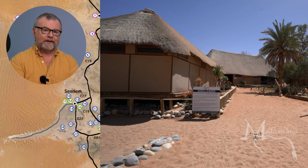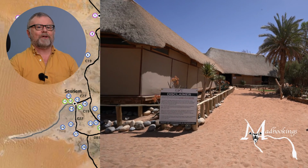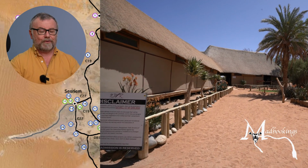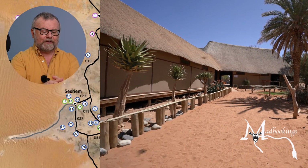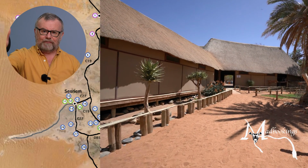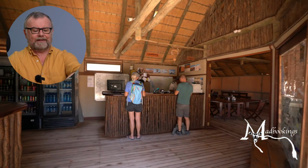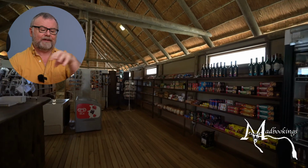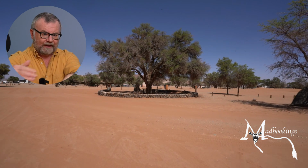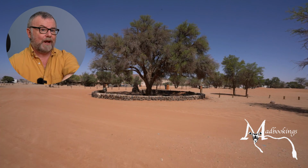The first camping site is the one that's been there a long time, the Namibian Wildlife Resorts Sesriem Campsite. As you come in the main entrance and come down the road, there's a building on your right-hand side, and that is the NWR office. But also in that area there's a shop, a restaurant, a bar, and toilet facilities, and where you pay your park fees are all inside that building. Behind that building is the Namibian Wildlife Resorts camping site.